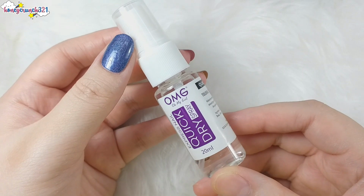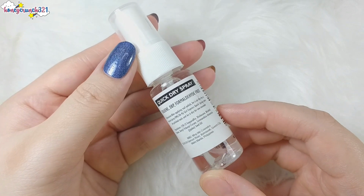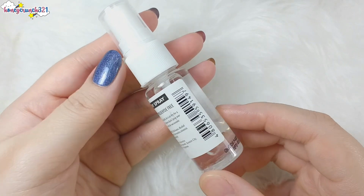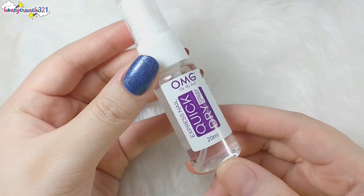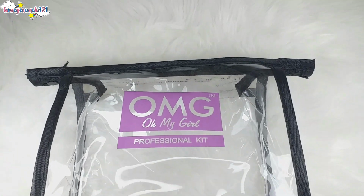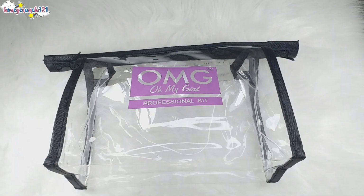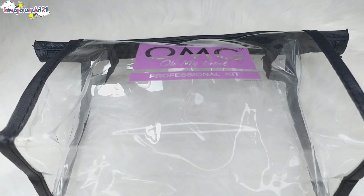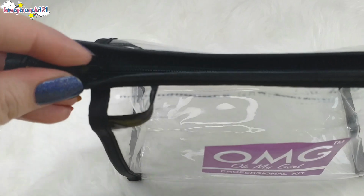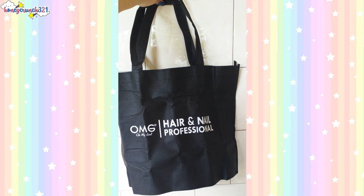Then we have OMG's Express Nail Quick Dry Spray. I'll be posting a video for this one too soon. Then we have this clear OMG pouch. And lastly, we have OMG's Echo Bag.